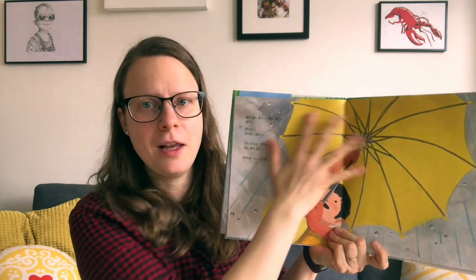So here you've got the boy with the umbrella and the rain's falling down, and it says bara bara bara, botsun botsun botsun, ton ton ton. So it's the sound of the rain falling on his umbrella, and it's absolutely brilliant, I think.